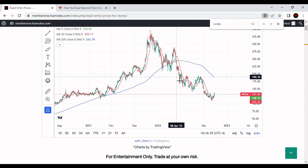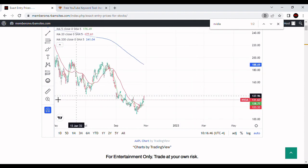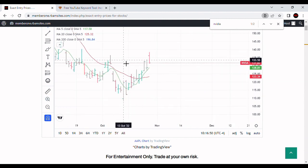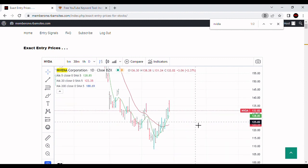We can see that Nvidia has been in a bear market since April of 2022, still in a bear market, but it's beginning to put in a possible bottom. Let's expand this a little bit and take a look here real quick. We can see that this bottom put in here October 13th looks like it might be a bottom for this bear market. It's hard to say, but we're getting a really strong rally that's a little bit overbought, but not a whole lot.